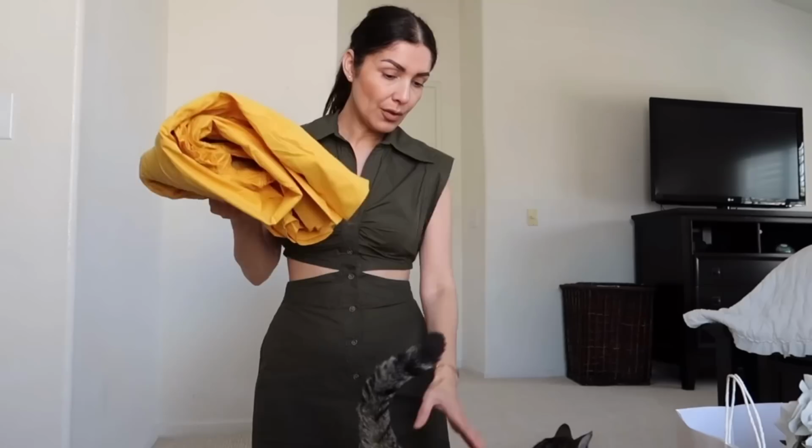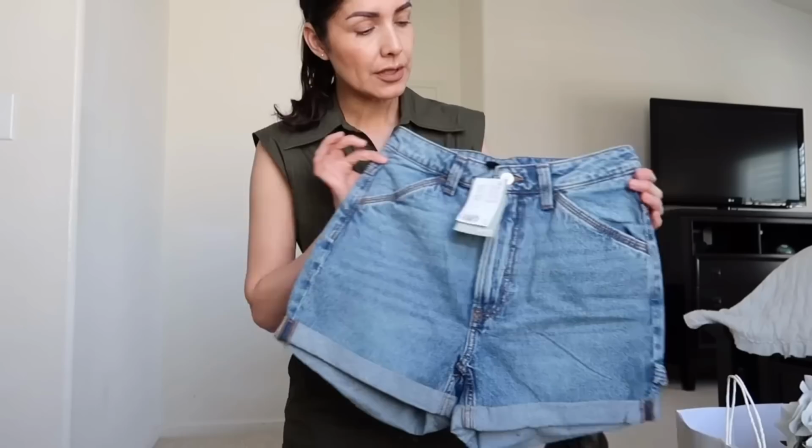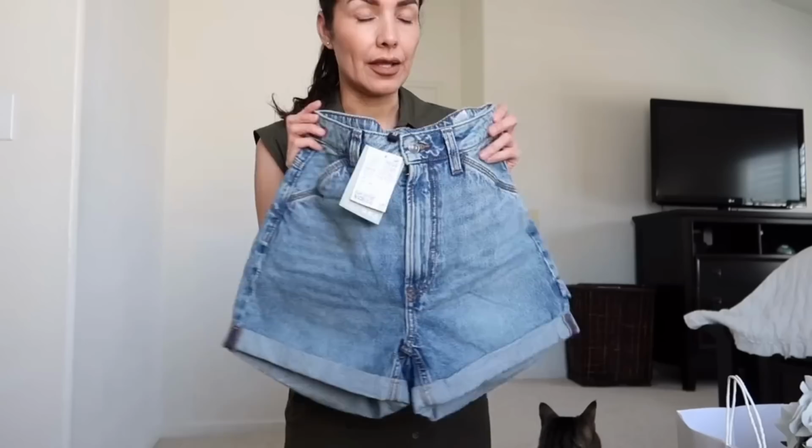And then I bought the shorts. I didn't have shorts, now I have shorts. These ones are high-waisted, love them. These ones are size 4, the price is $30.99. And that's all of what I bought from H&M. Now I'm gonna proceed showing you what I bought from Pottery Barn.